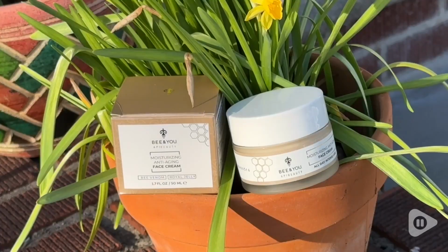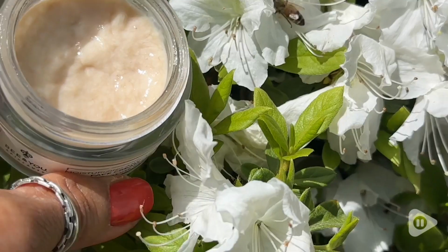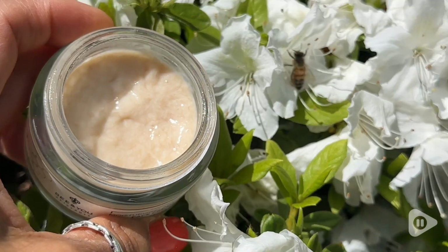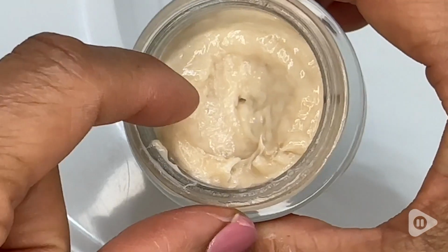I have been so pleased with using this B&U moisturizing face cream. I finally found a face cream that I truly enjoy implementing in my morning and night routine. I love that B&U have combined bee venom and royal jelly and Anatolian propolis extract in this wonderful cream.